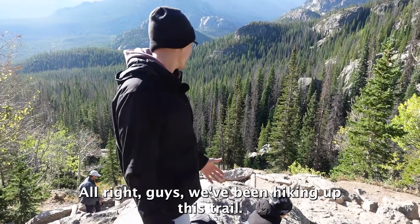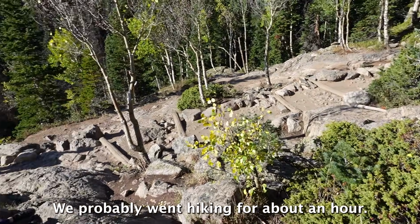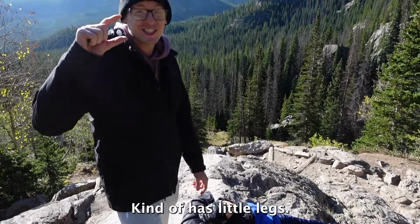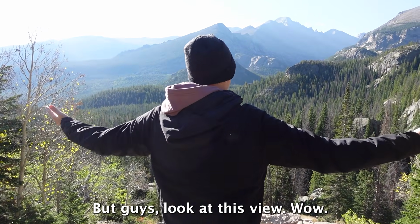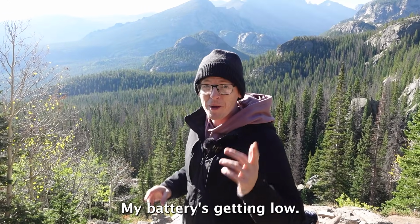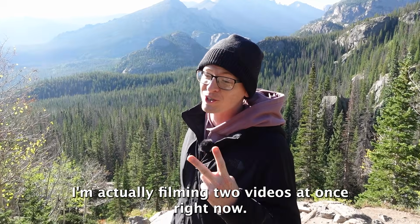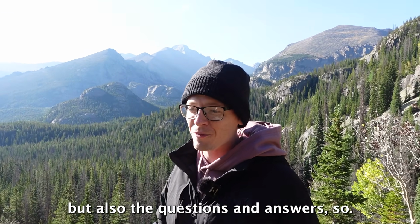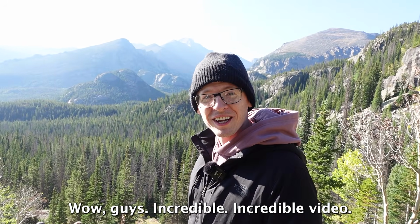All right, guys, we've been hiking up this trail. You can see, I'm working to show the trail. We've probably been hiking for about an hour. Connor was tired. He was laying on this big rock here. Connor has little legs, so it's harder for a kid than it is for us. But guys, look at this view. Wow. This part's beautiful, guys. My battery's getting low. I didn't want to film anymore here, but I have to show you this. I'm actually filming 2 videos at once right now. We're doing the Rocky Mountain, Colorado weekend, but also the questions and answers. So, wow, guys, incredible video.